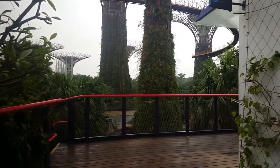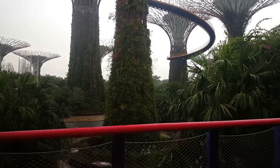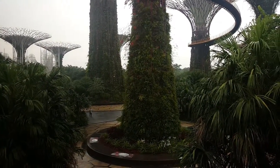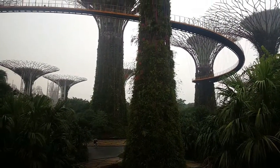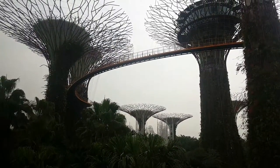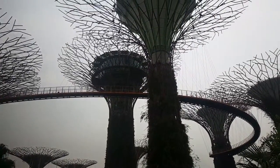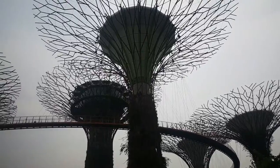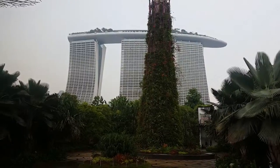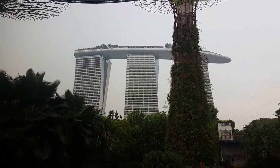So this is a close-up of the tree trunks, and it looks like they're built. It's a structure, but it's all live plants all the way up. And there's a bridge there. It looks like you can walk across it. Too bad it's kind of dark right now. Doesn't really show how majestic they look, I guess. Here's another angle of the forest. And yeah, it looks massive. That looks pretty crazy.